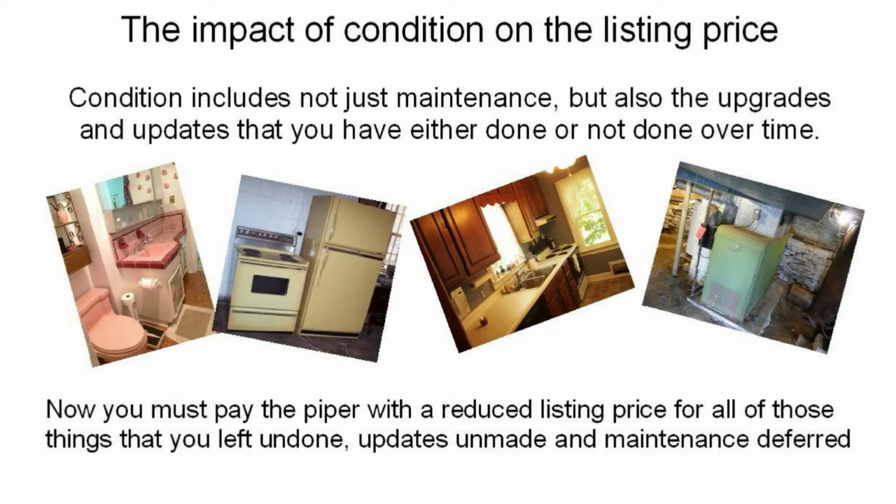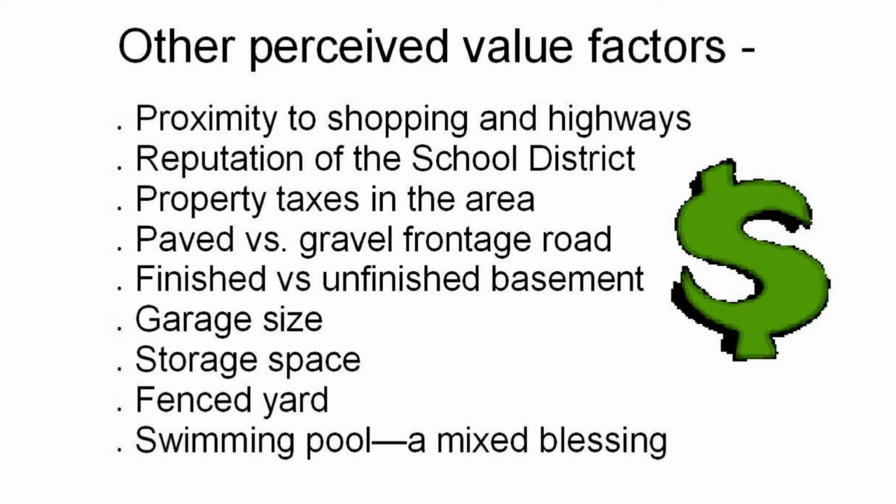Now the other thing that can impact price is condition, and we talked about that last time. But condition really has more to do with things other than just maintenance. Deferred maintenance is one of the things I find in homes quite often that need to be remedied. But condition also takes into account whether the owner has done upgrades and updates over time, and what materials and finishes were used for that, as well as, has he kept it up or has he let it run down? Condition also includes things like clutter and cleanliness that can be impacted.